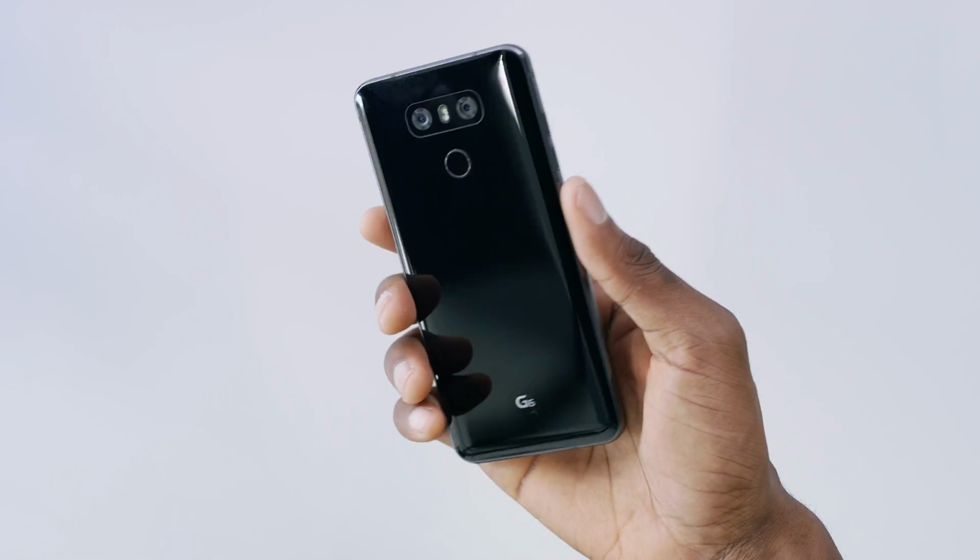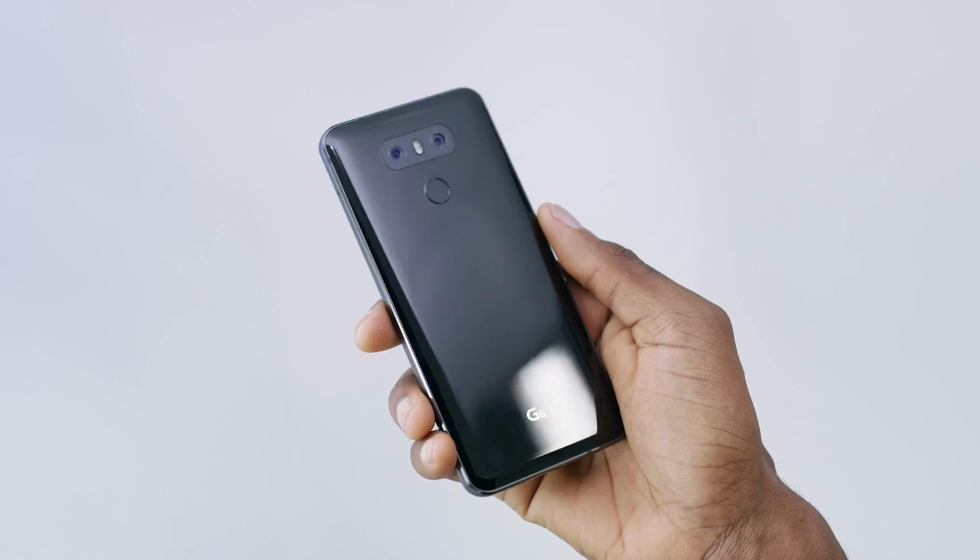So number 3 is the dual cameras on the back. Last year, the G5 had a very obviously primary 16 megapixel portrait camera and a very obviously secondary lower resolution super wide angle camera just for fun. This year, the G6 gets twin 13 megapixel sensors behind your standard and 120 degree wide angle lenses.